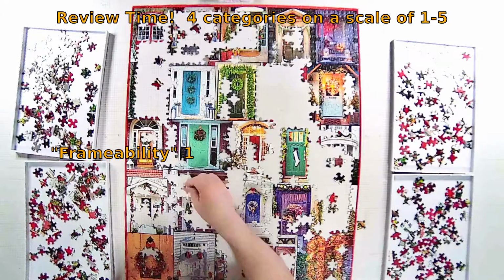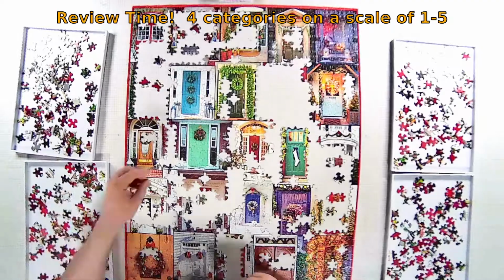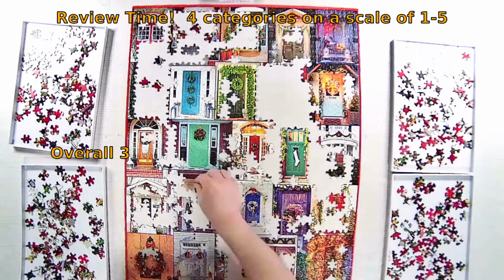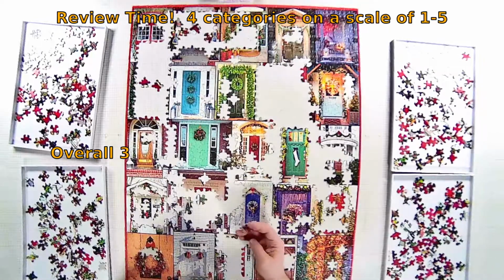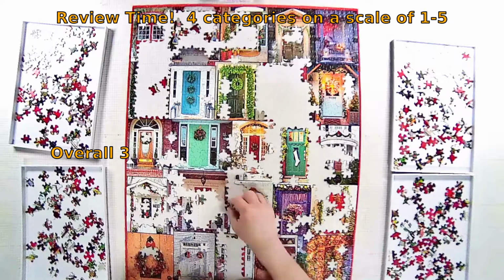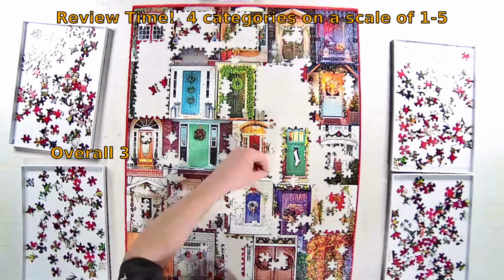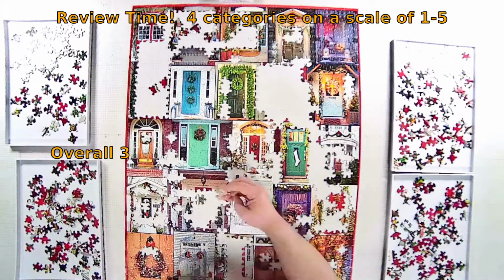But the next category, overall, I'm giving it a 3 because I would build it again, simply because this was a breeze. I mean, I enjoyed it. The puzzle is simple, and White Mountain makes a good quality puzzle. So for me, it's a 3 overall, despite the low difficulty and the low frameability, because I'm more interested in the build experience than I am in the other aspects of it.